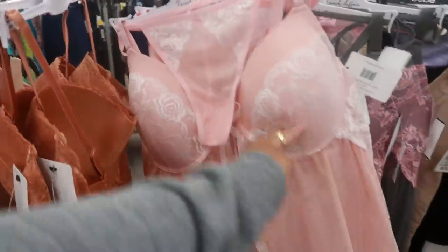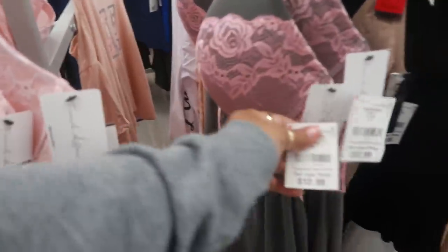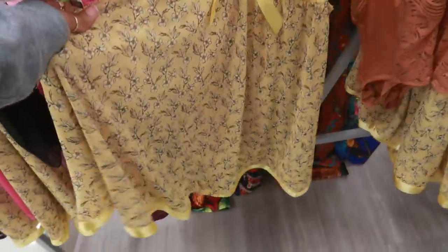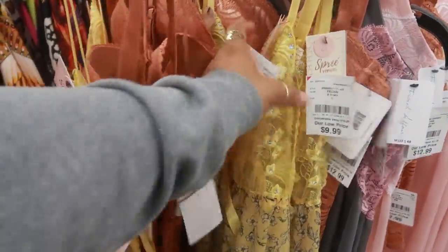So they have some cute little lingerie, little baby doll gowns with the matching underwear for $12.99. Look at this yellow one. That's pretty. How much is that? $9.99. And I'm seeing plus sizes, so that's pretty cool.